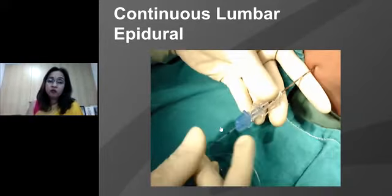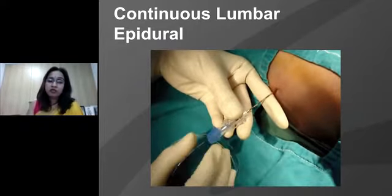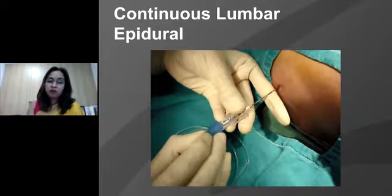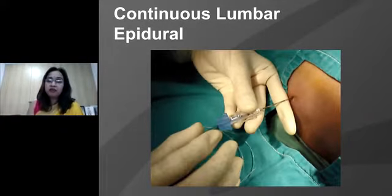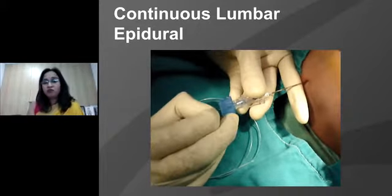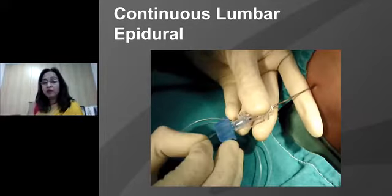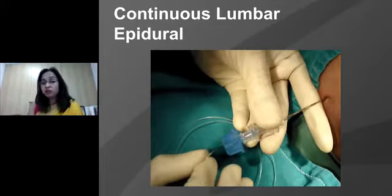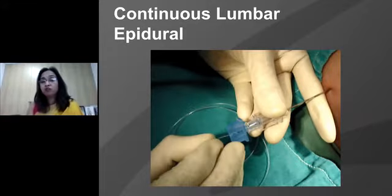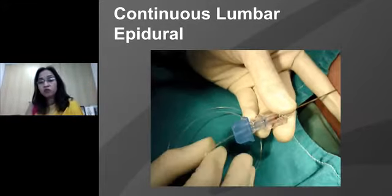The epidural catheter walks in. This has been charged before with normal saline so that the air is flushed out. It might become a bit difficult at times to thread in. A slight opening up of the angle works. And mind you, even at this particular point, if it proves difficult, the catheter can be withdrawn and we can actually dilate the space with some more normal saline.